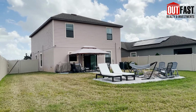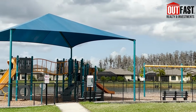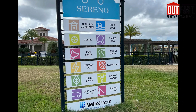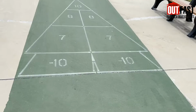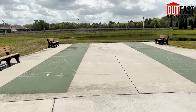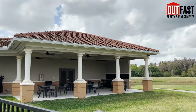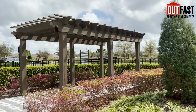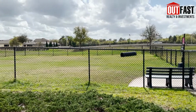Not only is this an amazing home, but the community it's in has so much to offer. Sereno is a large gated community with a large community pool, tennis courts, basketball courts, shuffleboard, golf cart paths, dog parks, one for small dogs and one for bigger dogs, an open air clubhouse, and a shaded tot lot. Oh, almost forgot my favorite, miles of walking trails with beautiful nature views.